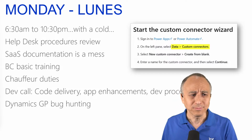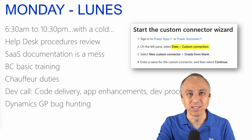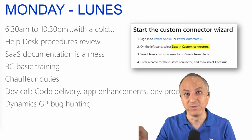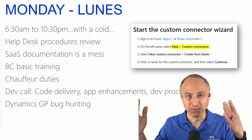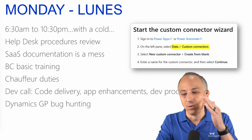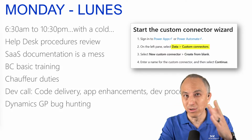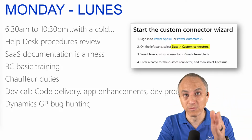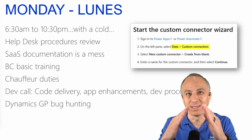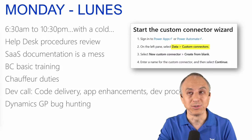And Dynamics GP bug hunting. After all these years, things get stable in Dynamics GP, and then we start seeing bizarre errors with our ISV solution. It takes a couple of weeks for us to isolate what's going on. It seems that one of the recent releases changed something. We don't know when or what changed, but a feature that used to work perfectly fine now no longer works in our ISV solution. So we're now trying to isolate the cause of that and figure out when and where and how we deal with that. So that's been interesting.